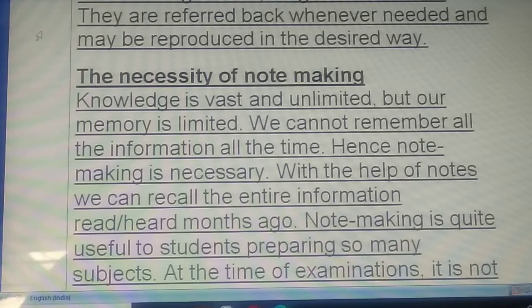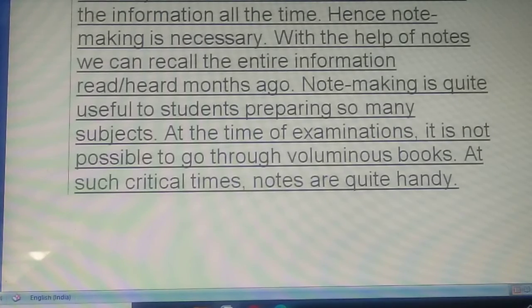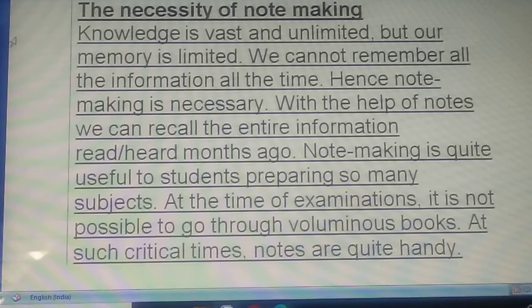At the time of examination also you make notes, right children? So with the help of notes, we can recall the entire information read or heard months ago. Note making is quite useful to students, especially at the time of examination. It helps them. At the time of examinations, it is not possible to go through voluminous books. Those big, huge books comprise so many pages. At such critical times, notes are quite handy. So you just go through the notes and that is how you keep everything in your memory. Yes, children?